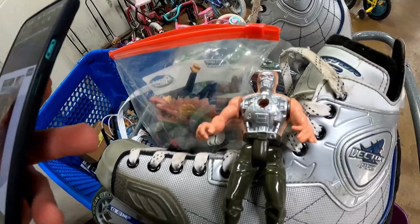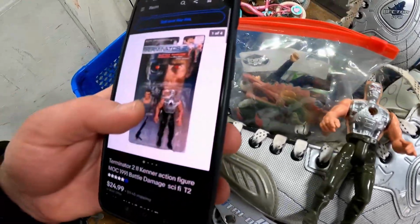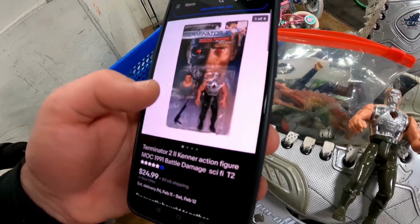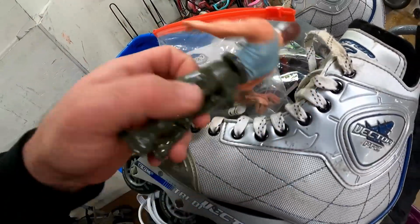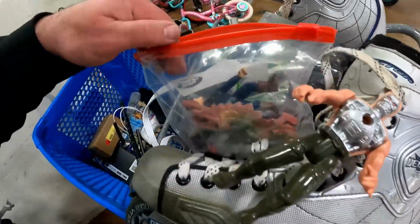Guys, the nostalgia is flowing. I had this figure and I was exactly on the money. It is Terminator. It's the battle damaged by Kenner. It's so cool, but I had exactly this. I remember even the little gun with it too. Unfortunately, because it doesn't have the front, it's not really gonna comp out to that much. I'm gonna keep it just because.